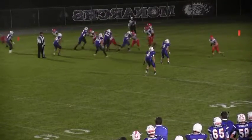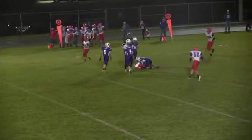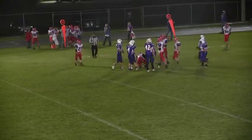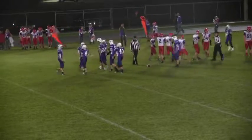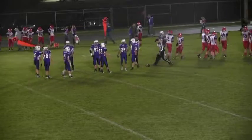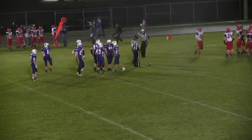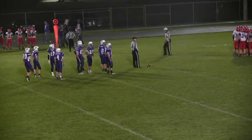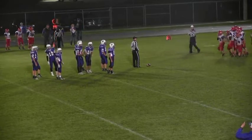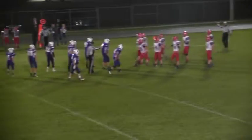Banger out of the gun. Pass complete to Hamilton. Hamilton out to the 30-yard line. Just across the 30, and that will pick up a first down. Down to 4 minutes and 5 seconds and counting here in this third quarter.